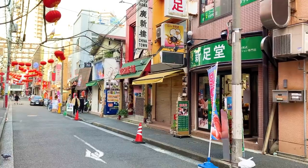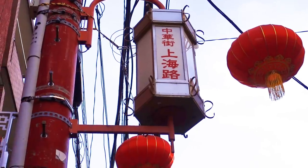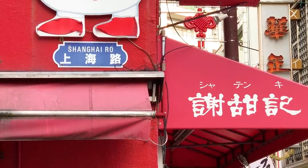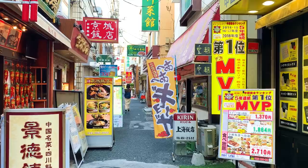Most people, when they come to Chinatown, they stick to the major main streets of Chinatown. However, we do recommend checking out the side streets. That's where all the hidden gems are. And it's interesting because some of the streets have very interesting names, like Shanghai Street, Hong Kong Street, Canton Street. Each one has a unique atmosphere, and like we said, you'll find the hidden gems on those streets.